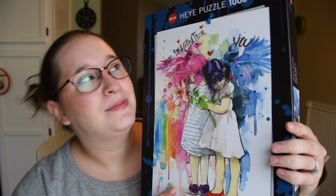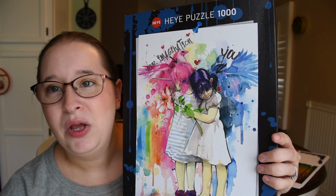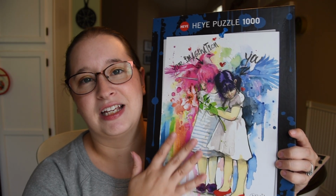I have 3 puzzles from them. One I've already done, one is halfway done, and one we are going to do on camera together. The first one I have already done, but I will review at the end. It is called Imagination, which is absolutely stunning. It's more like a watercolor type of image.